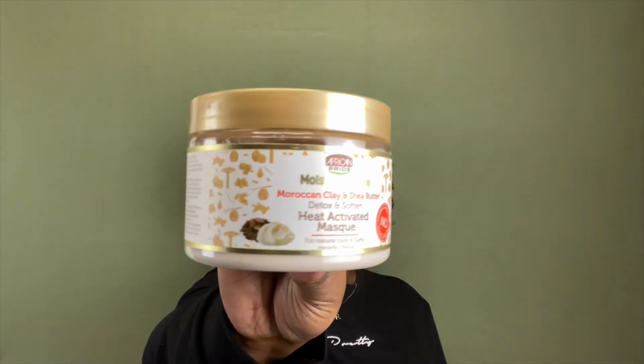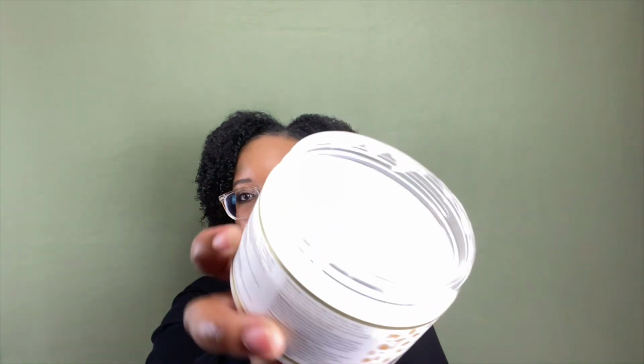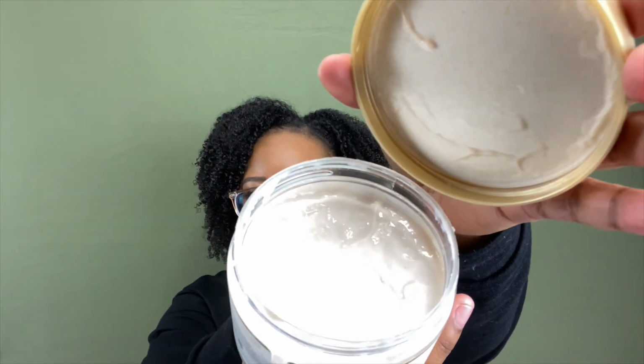Okay, so next is the African Pride Moisture Miracle Moroccan Clay and Shea Butter Detox and Softening Heat Activated Mask. I don't like these. I tried this 2 or 3 times, and each time it let me down. So I'm not doing it. It's pretty much still full. Let's see if it'll focus on that light. Okay, there you go. I tried it like 2 or 3 times. I ain't like it. I can't. So this gotta go. No.